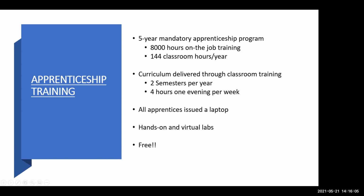Now, the curriculum, it's delivered through classroom training. Once again, we use individuals from the field who are the best of the best, so to speak. We take them and send them back to our home office, teach them how to train, how to instruct in the classroom. So they're the very best elevator constructors in the metro area, and they will deliver that classroom training with the curriculum that we give them and with labs that we give them.